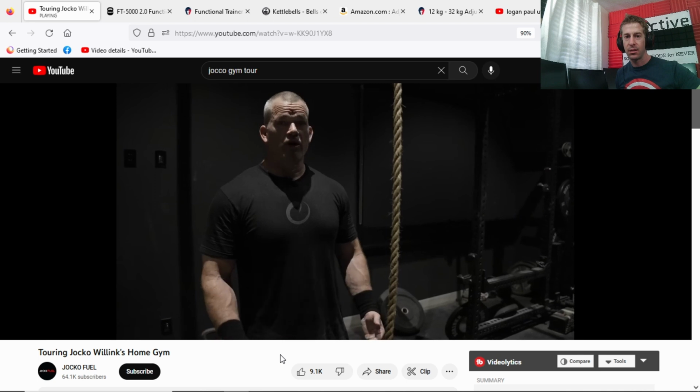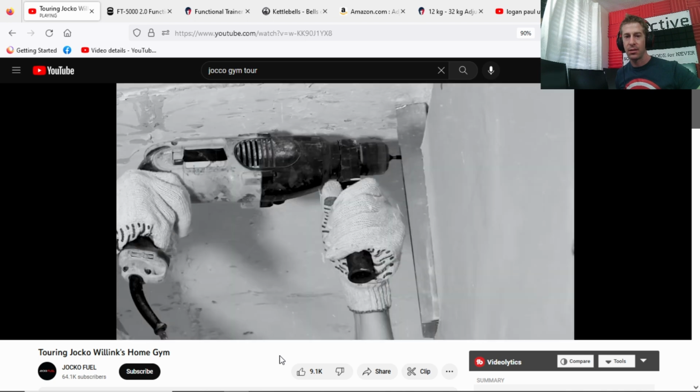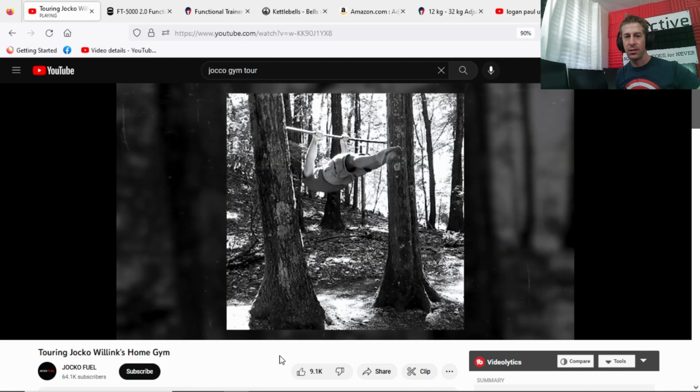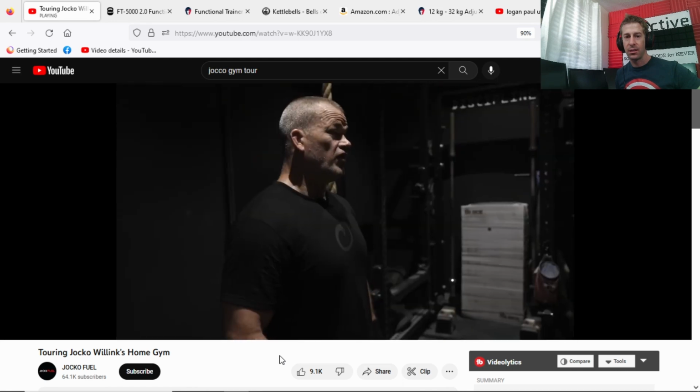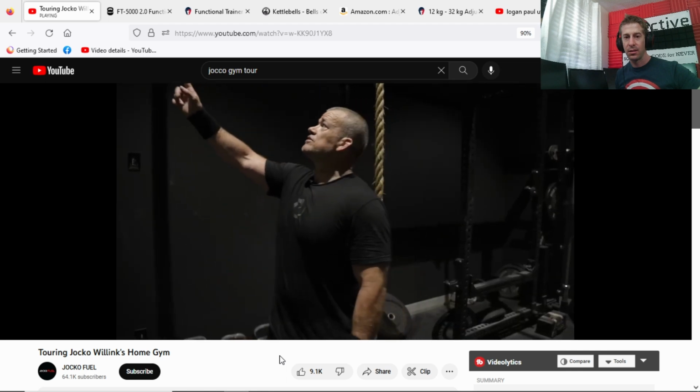A pull-up bar, you think it's some advanced piece of equipment? It's not. You can go to Home Depot and buy a piece of pipe and bolt it to anything, including a tree, and you have a pull-up bar. A little bit step up from that is if you get a set of rings like this right here.